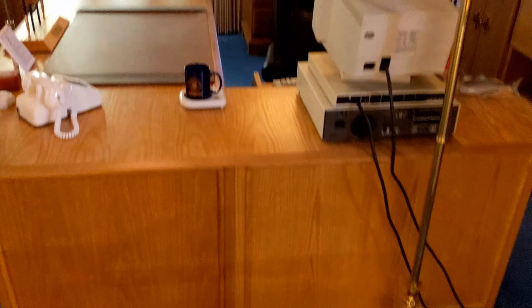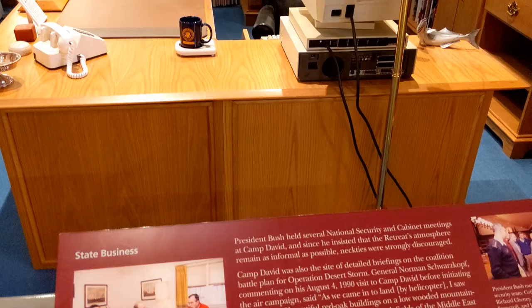It should restart here in a minute for his little voiceover about the Camp David. Let's zoom in on some of the pictures here while we're waiting.